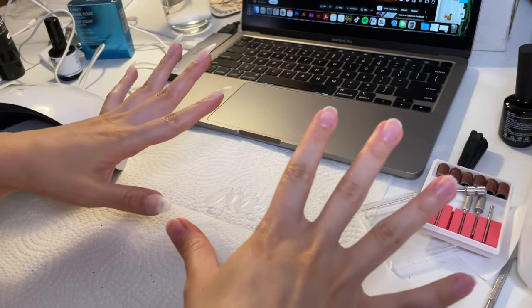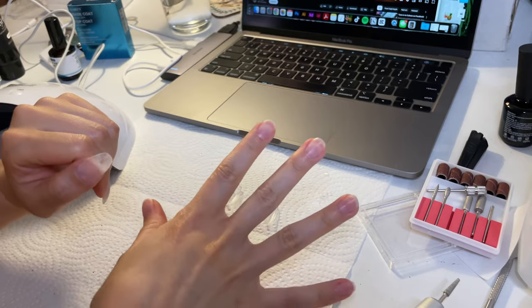So now I just got done only with my left hand. Usually when I do my own nails, it takes about 6 hours. I'm just gonna take a quick break. I'm gonna go eat dinner and then we're gonna get back to it. Okay, so I just had dinner. So now I'm gonna do my right hand.